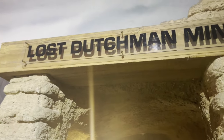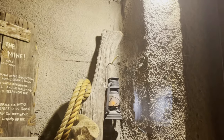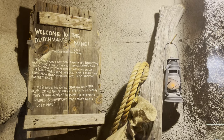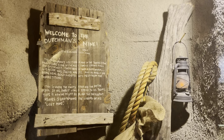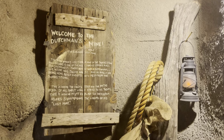Some reenactment of the lost Dutch mine. Hoping to bring that to you guys early next year. Welcome to the Dutchman mine. Dude hammering away with the pick.